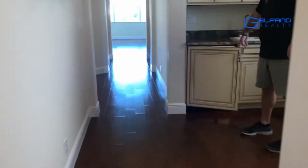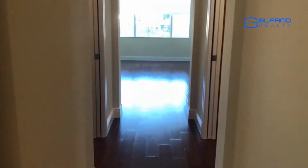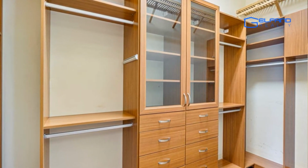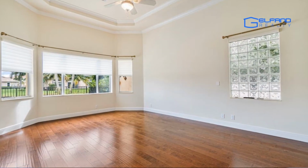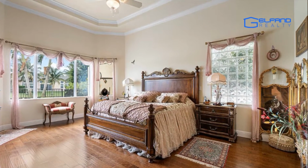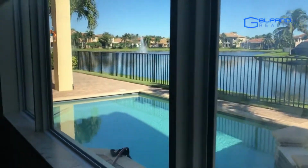And you see the refrigerator in a bar in the master bedroom. So we're now inside the master bedroom. It has a lot of closet space, organized, and the master bedroom is a really big size. Compared to smaller houses, for sure it's big. And most important, it's facing the pool and the lake. So you can wake up and see that and have a good mood, like in the movies.